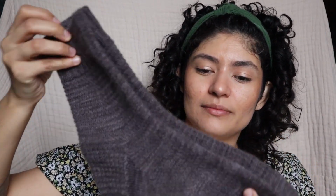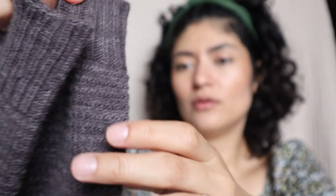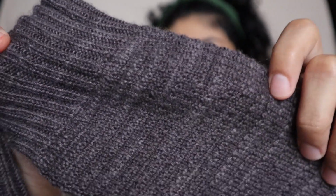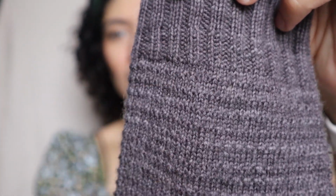Anyway, it is the Hearth and Home socks. It has the Andalusian stitch throughout most of the pattern. I'm trying to make sure it actually focuses. But yeah, it has this stitch pattern, which is a very easy 4-row repeat. It's literally just knits and purls.